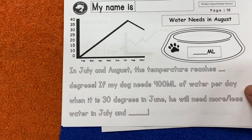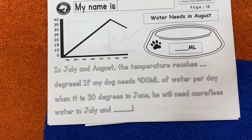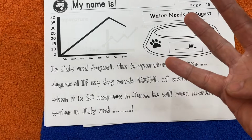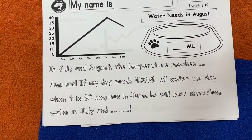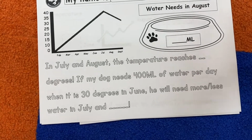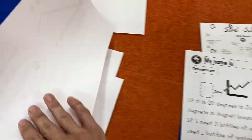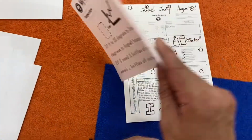All right, this one here, number 10, really fast. In July and August, temperature reaches how many degrees? 40. If my dog needs 400 milliliters of water per day when it is 30 degrees in June, he will need more or less water in July and August. You got it, you guys. And number 11, you're just going to read it, and then you can do it on your own, okay, you guys? Those are worksheets for students.